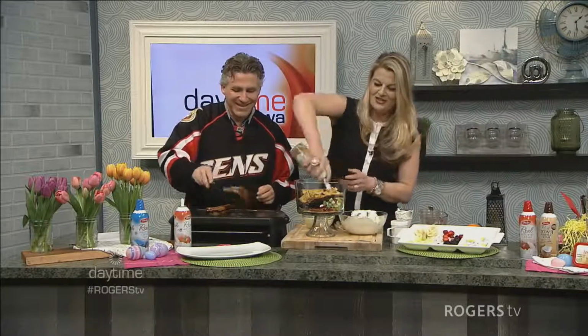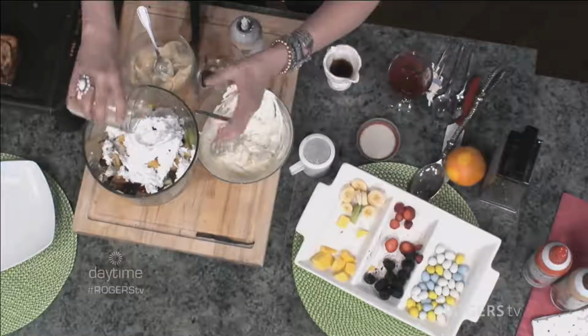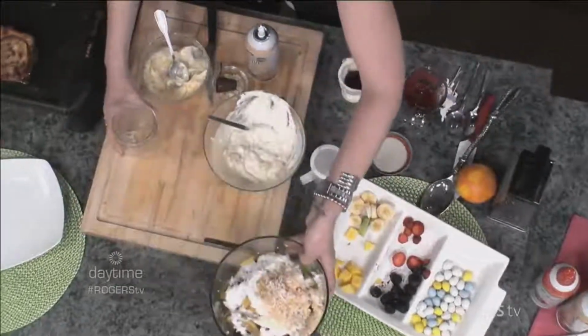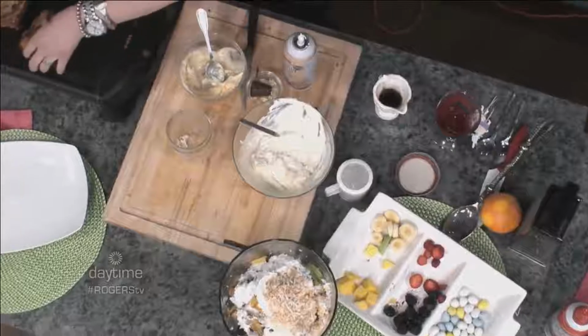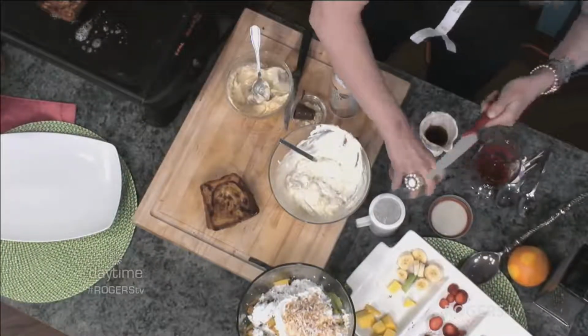Okay, so now on this, we have to put on the coconut whipped cream. And we have to plate our, so like this. So coconut whipped cream on top. Some flaked coconut. This is the quick way to do it. And did I do this right? Is that not hot? It's very hot, but I have chef hands.